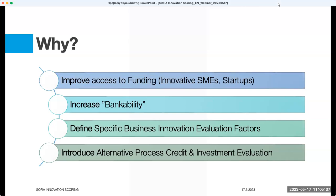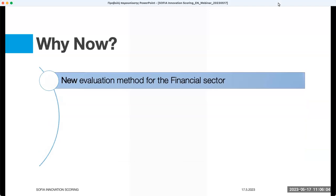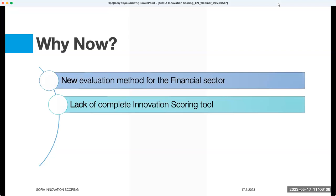As we all know, financial institutions right now provide evaluations for credit and investment objectives, but this is an alternative process. It focuses on innovation and on highlighting these aspects of innovative enterprises. Why now? Because we think it's a very new evaluation method for the financial sector, and we have observed there is a lack of a complete innovation scoring tool like SOFIA.